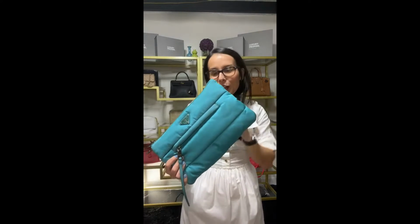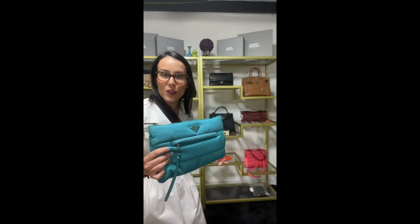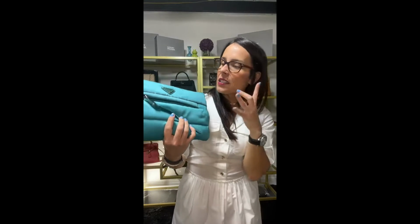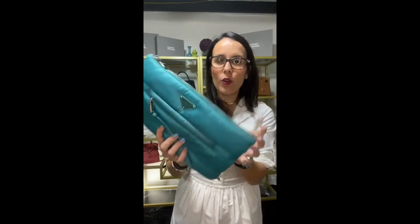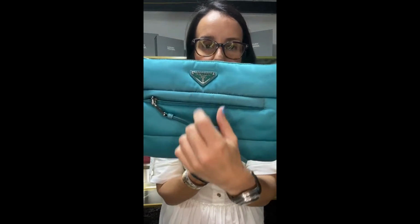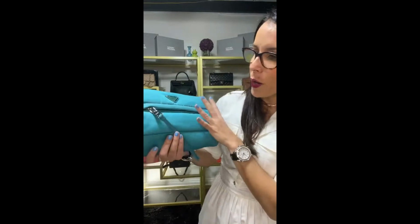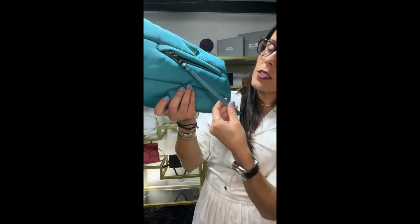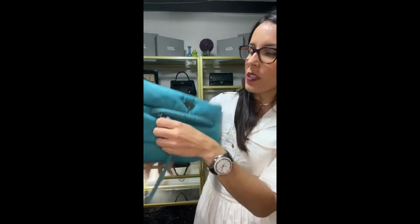I love the whole sleeve pouches, like the Hermes one that I showed you earlier. This one is a lot bigger. This is Prada. It's this beautiful blue turquoise tone with silver hardware. You have that gorgeous enamel Prada logo on the front. It does have a little bit of signs of wear, but mostly on the inside, not really on the outside. You have this long zipper detail in the Prada Saffiano leather matching the rest of the nylon.